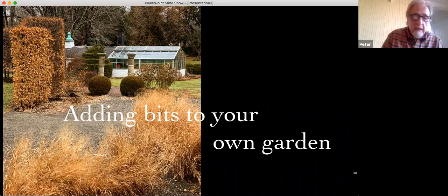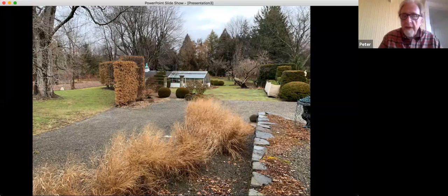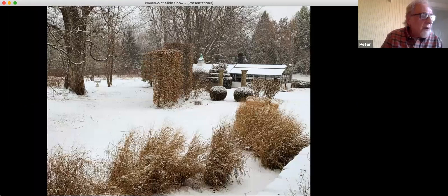For instance, here in our garden, you know, with the hornbeam hedges and the clipped boxwood and yew hedges, this sort of whimsy and frothiness of the grasses really helps create a more interesting picture. And it's interesting in the winter as well. And this past winter, you know, again, I didn't really need to cut these down until spring. This is a shot earlier in the season.